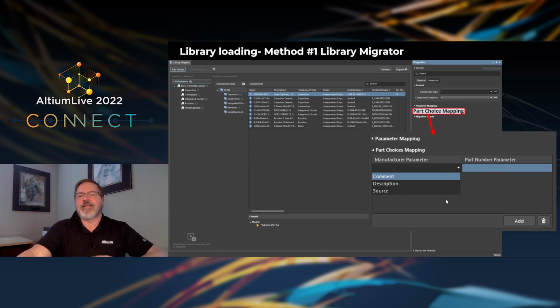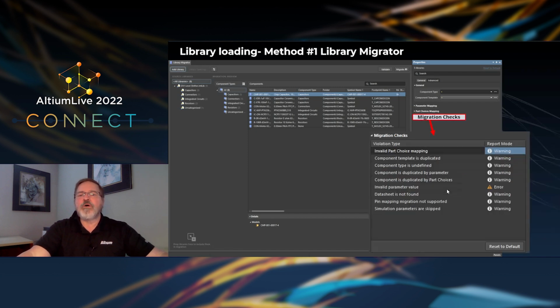Now, you also then have part choice mapping. What this will do is identify the manufacturing information, the manufacturing parameter that you're using, and what your part number parameter will be in your source library. Okay. So also then you have some migration checks, which is great.